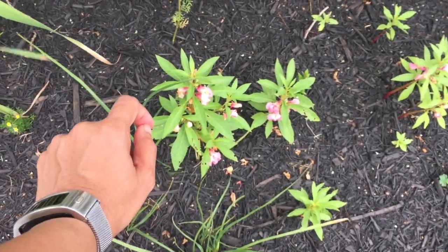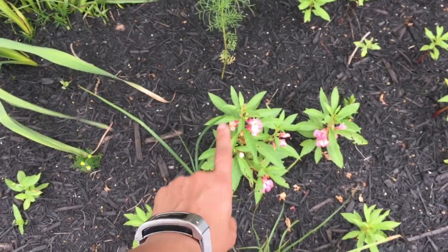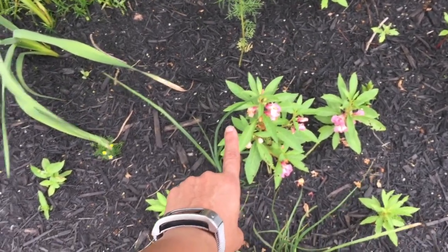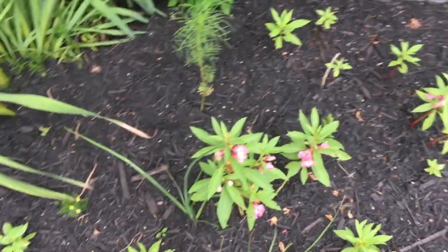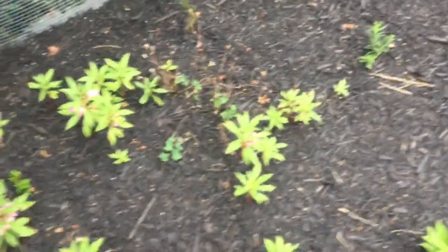This is the balsam. It's a weed, I tell you. A friend gave me one seedling a couple of years ago. Now it self seeds everywhere. See that? All of those are balsam seedlings.